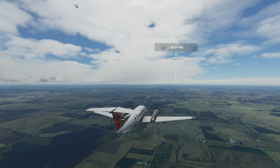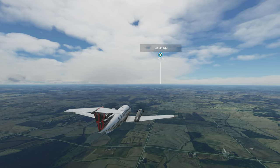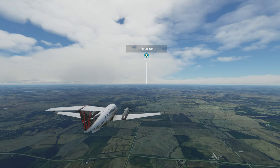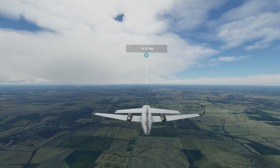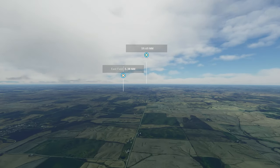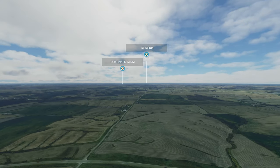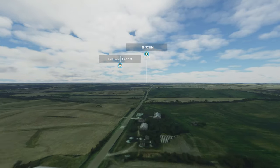Okay, so I'm trying to get centered on the plane. I have to remember to use the joysticks differently with the drone. Much? Okay, that's good enough. Alright. So let's see what this farmland looks like down here. Looks like some kind of a road. I don't see any cars.